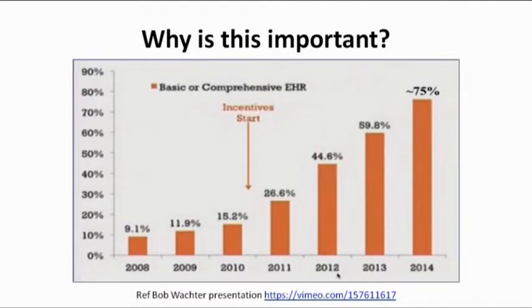And why is it important to do it now? So this is a slide I nicked from a chap called Bob Wachter that's doing a big digital review for Jeremy Hunt at the moment. And he did a seminar a couple of weeks ago. And this is looking at the uptake of electronic health records in the US off the back of the meaningful use data, the meaningful use fund, sorry.